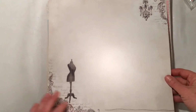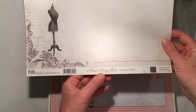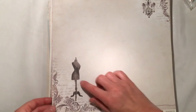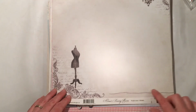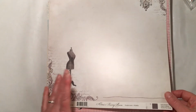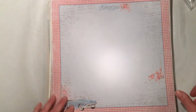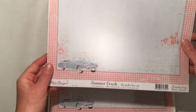Then I got this one from Elma's attic. I already have some papers from, oh sorry, not Elma's attic, Elma's sewing room. So I was very happy to find some more, because as you know, I love dress forms and I want to make an Elma's sewing room kind of journal or album. So I was very happy to find more of those papers, because most of these may be discontinued.